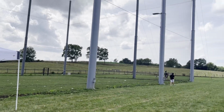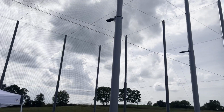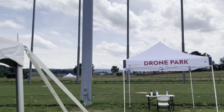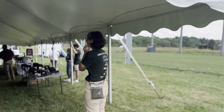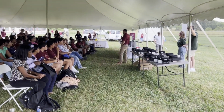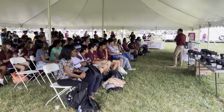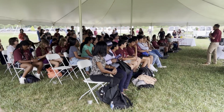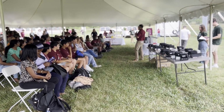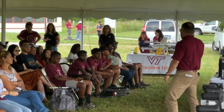This drone park, there's a couple around the nation, but we like to claim that this is the largest unencumbered, meaning we don't have poles in the middle of our drone park. The largest unencumbered in the nation. It's the size of a football field if you are trying to figure out the scale of it, and it's 85 foot high. And the university put it in for the purpose of certainly STEM camps like this, but also for our researchers to be able to utilize the drone park on a regular basis.